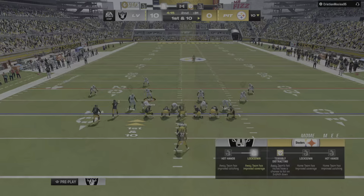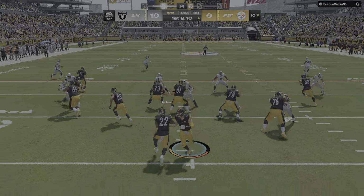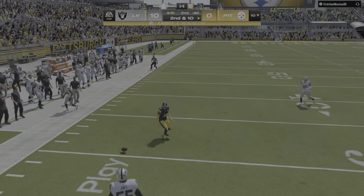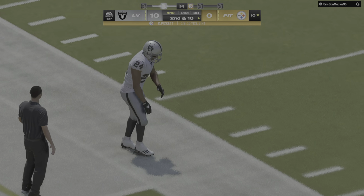They wonder, this is the turning point. Is this the spot where those points were given away? It could cost them a ball game. And now a throw on first down there, but it's incomplete.